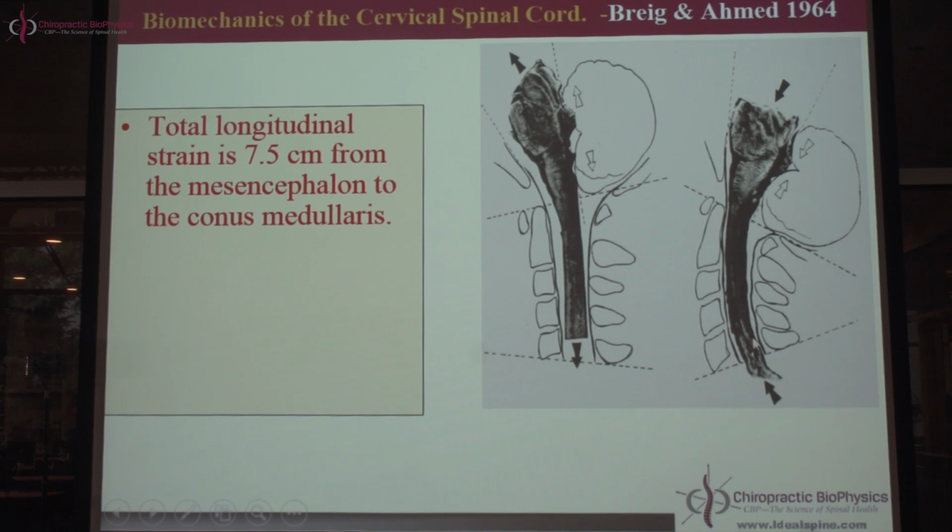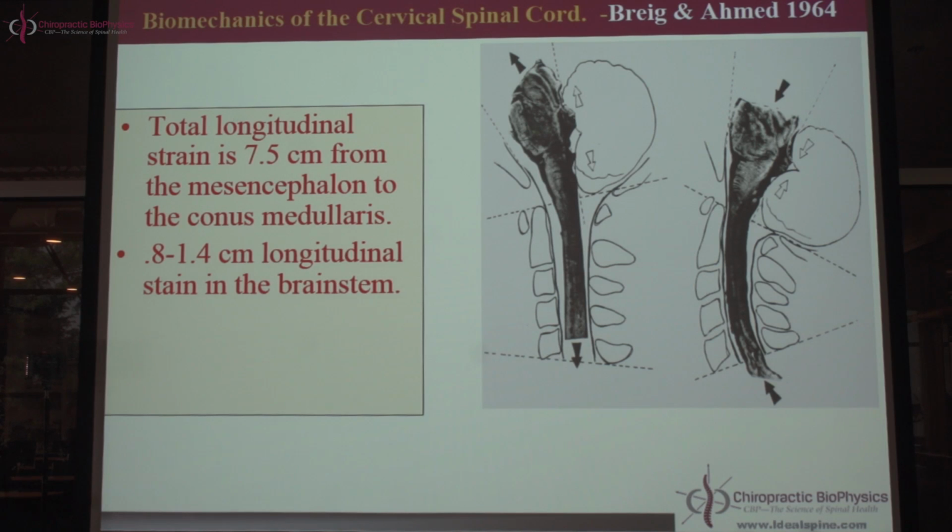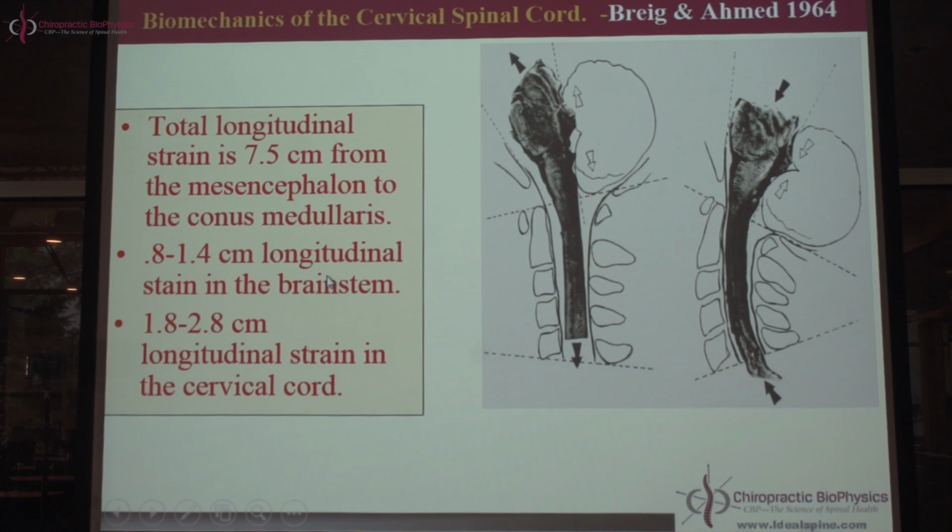And then when you have a nice deep or marked cervical lordosis, you have slackening of the spinal cord, cerebellum, and nerve roots. And the total longitudinal strain in the Bragg papers, in the Bragg textbooks from 1960 and 1978, what Bragg identified is a 7.5 centimeter longitudinal strain of the whole spinal cord when you lose the sagittal plane curves. Now, most of that longitudinal strain is experienced by the cervical spinal cord, and a great deal of it is borne by the brainstem.